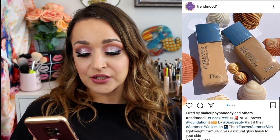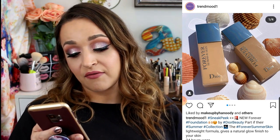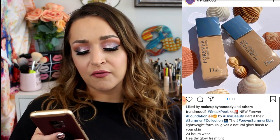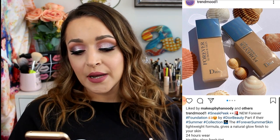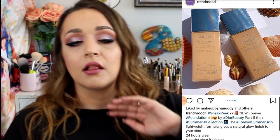Okay, so this I'm actually very intrigued. This is Dior Beauty. It's the Forever Summer Skin. Looks like a foundation. It's called a Healthy Glow Fresh Tint, it looks like, but I love the idea of summer skin and I want to know what that means to them. It looks like it's probably a tinted balmy type moisturizer, which I have been using, the Sephora Matte Perfection Tinted Moisturizer, daily almost, and I love the way my skin has been looking with it. Even though I have oily skin and I'm wondering how I would work with this type of product, that's why I want to try a sample. I'm very intrigued by the idea.